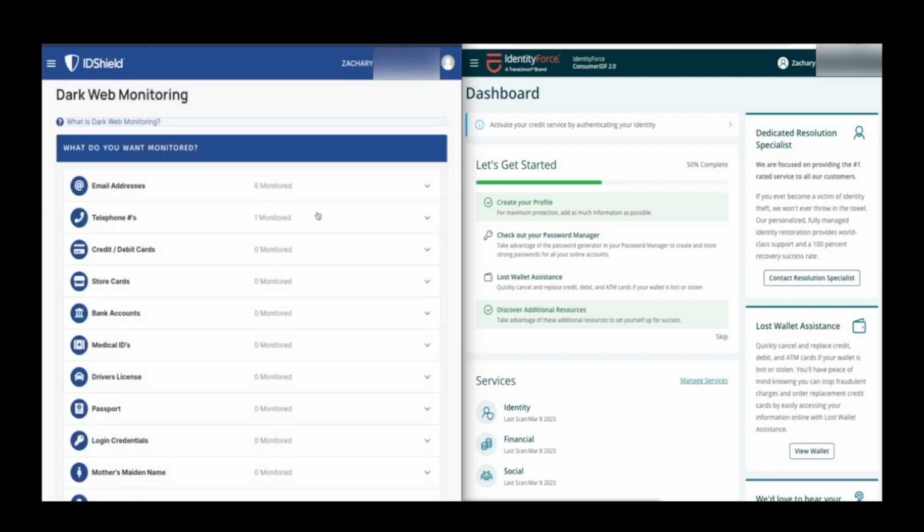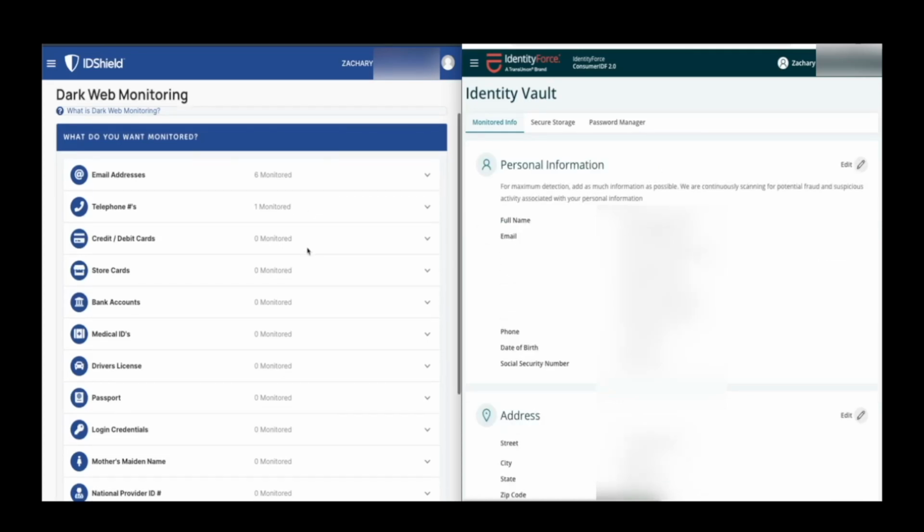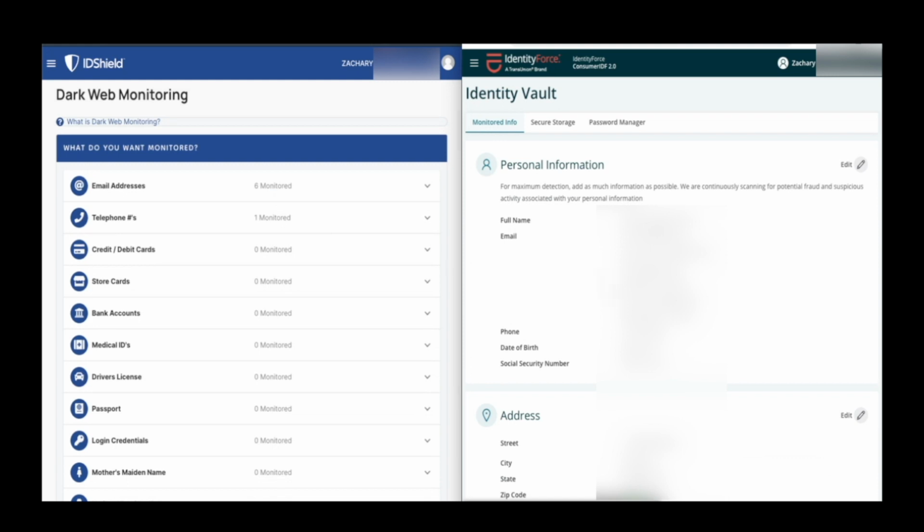Basically how these systems work is that you provide them with your personal information, things like email addresses, telephone numbers, credit or debit cards, and so on and so forth, quite a few things here. They will then scan the public web and the dark web for occurrences of your account credentials. They'll send you alerts when they come across those instances so that you can take the appropriate corrective action as necessary.